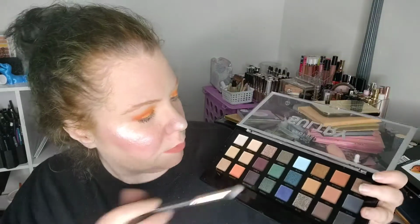This is their Sultry palette. This one I can't vouch for. I just was able to get it from Walmart like 3 days ago. And I'm really happy to have it. No, I guess it was about a week ago, actually. Days blend together when you're in quarantine and you only get to go out every once in a while. I go to Walmart every once in a while, and that's my grand trip out in the real world. Yay me. I actually look forward to it.